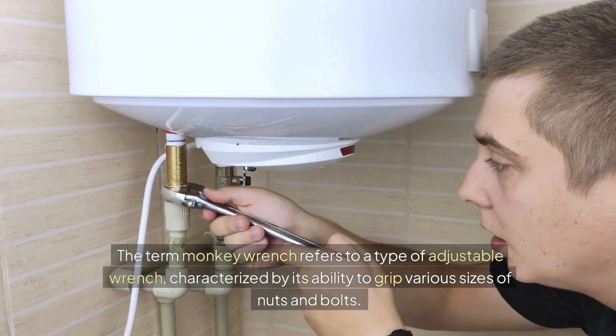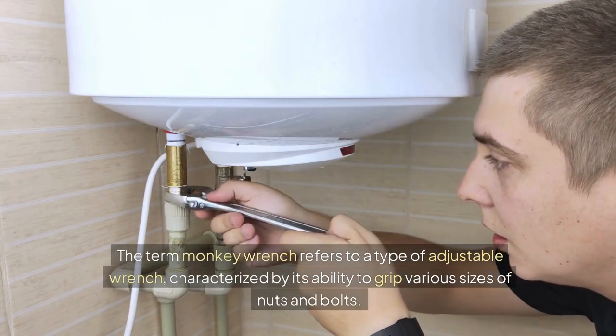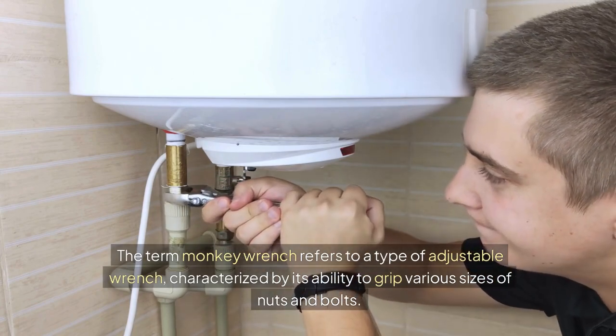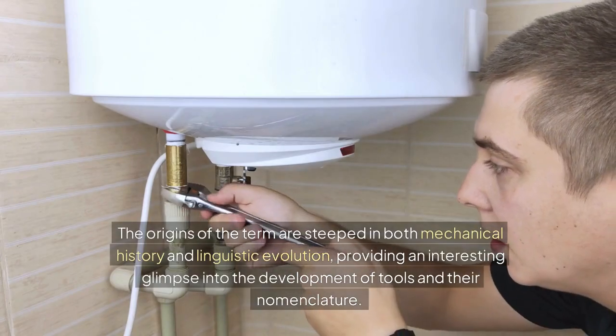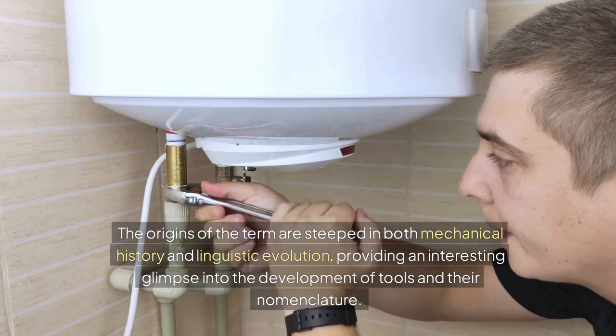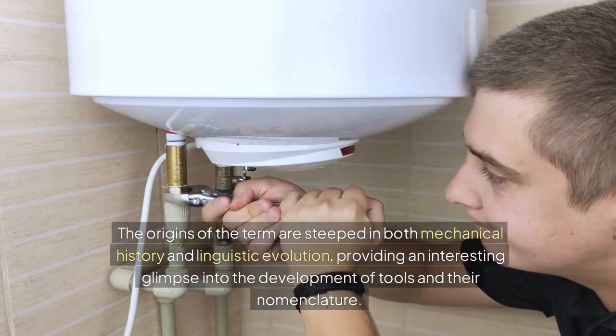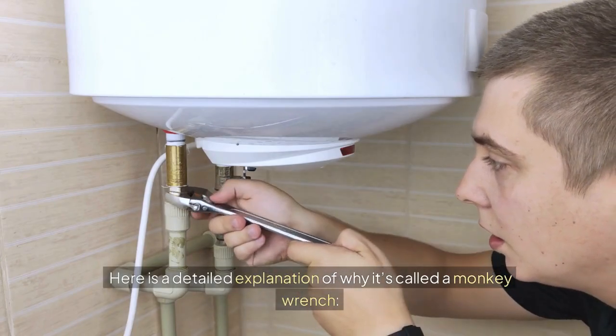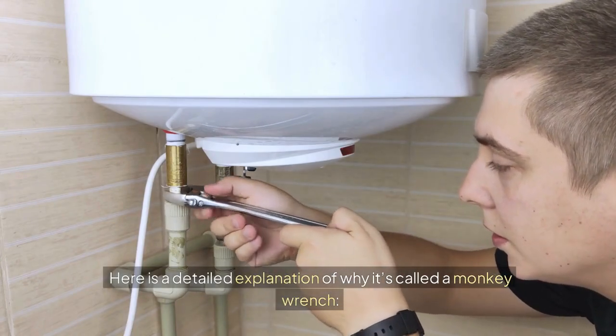The term monkey wrench refers to a type of adjustable wrench, characterized by its ability to grip various sizes of nuts and bolts. The origins of the term are steeped in both mechanical history and linguistic evolution, providing an interesting glimpse into the development of tools and their nomenclature. Here is a detailed explanation of why it's called a monkey wrench.